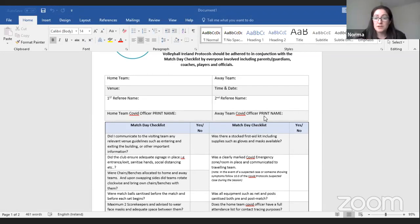do we know if the equipment was sanitized? Yes or no. Are we aware of where the isolation room is? Yes or no. And I suppose depending on that, it opens the lines of communication to have a conversation with the COVID officer to ask these questions so you can tick yes. It's also to ensure that everybody is satisfied that the measures and the efforts of the COVID officers are in place just before the match begins.